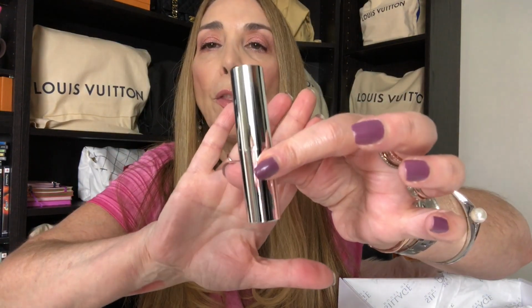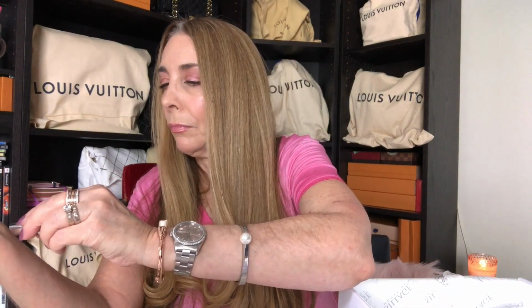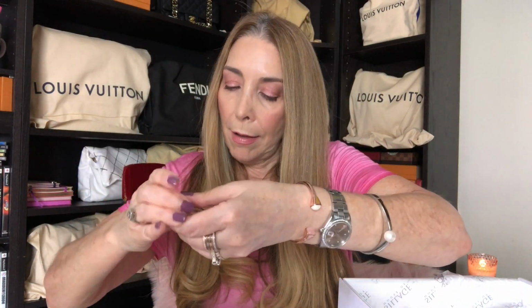This color is Duchess, and this is the bullet that they come in. So you just open it up. It's got a little plastic tip at the top, and you just go ahead and click this in, but let me just show you. So this is Duchess. This right here is Duchess. This is Night. And I will share with you the third one that I received, which is Countess. It's all about the royalty here.